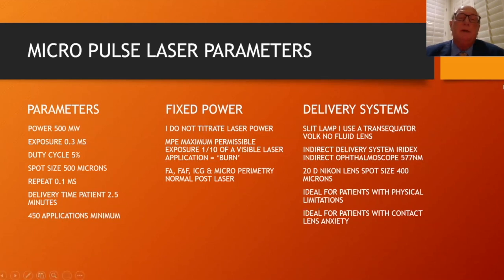And the American National Standards Institute some time ago established the concept of MPE, maximal permissible exposure. What that works out to be is that if you do a visible burn, barely visible to the human eye, from a laser application, 1/10 of the visible application is supposed to be absolutely impossible to cause damage to the pigment epithelium. And that's where the laser effect is occurring.